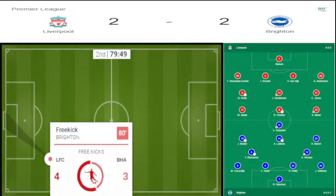Curtis Jones, the guilty party. And it's now Brighton's turn for a free kick, probably about 6 or 7 yards out from the left edge of the box. Slightly further out, Kev, than where Liverpool wasted their chance 5 minutes ago. It was great feet from Mwepu, wasn't it? Really good feet. And it is a foul. Curtis Jones shaking his head, but it's a foul.